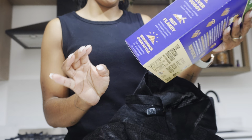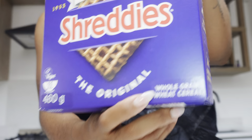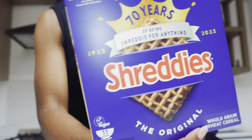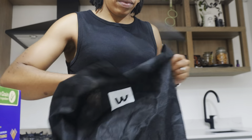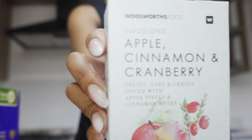Then I bought Shreddies. Guys, these cereals are everything. I love that they are whole grain and wheat cereal, but they really taste nice. Yummy, yummy, yummy. And then I got this apple, cinnamon, and cranberry tea.